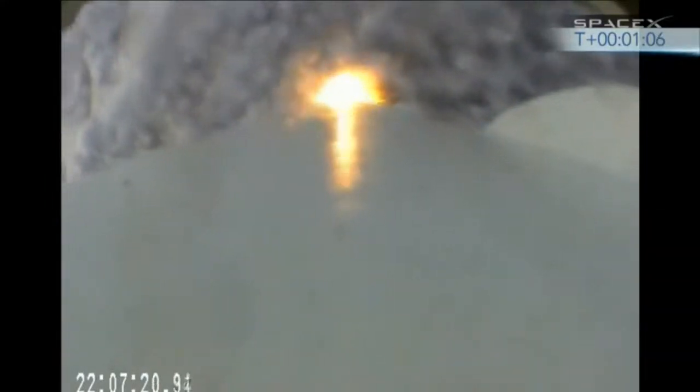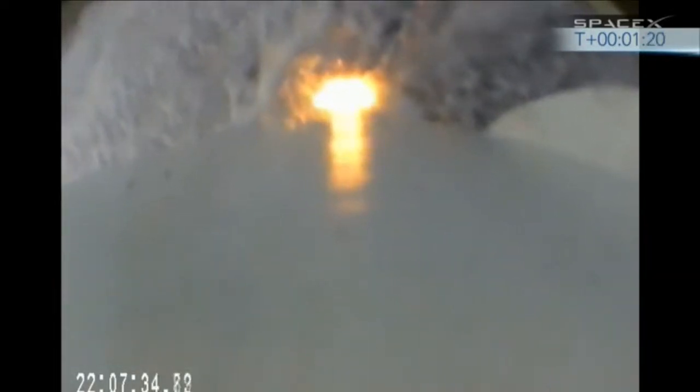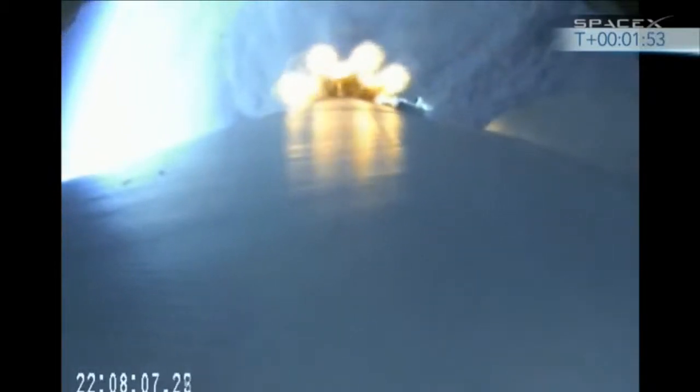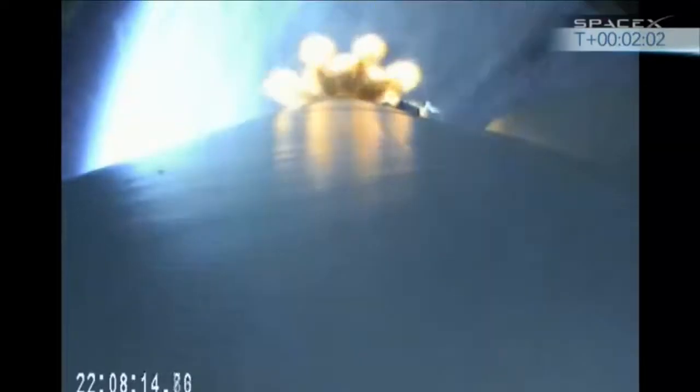T plus 60 seconds. Altitude 6 kilometers. Velocity 266 meters per second. Downrange distance 1.9 kilometers. Vehicle supersonic. Vehicles reach maximum aerodynamic pressure. Good telemetry lock. T plus 2 minutes, altitude 30 kilometers, speed 1.1 kilometers per second, downrange distance 30 kilometers.